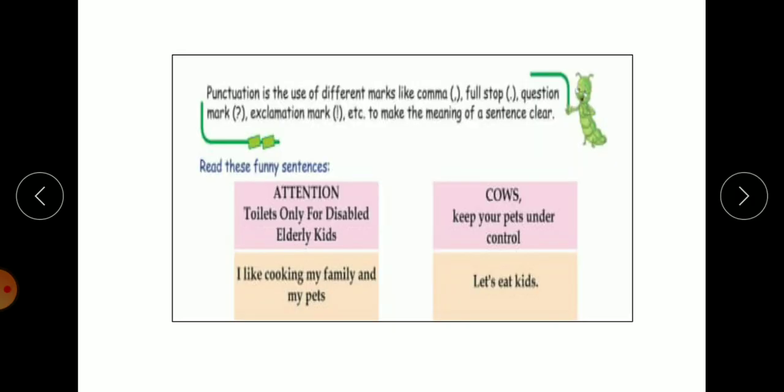Now, children, let's start. Punctuation is the use of different marks like comma, full stop, question mark, exclamation mark, etc. to make the meaning of a sentence clear. You already know these things like comma, full stop, question mark, exclamation mark. In brackets, the symbols are given. They all are known as punctuation. And why do we use punctuation? So that the meaning of the sentence is clear.